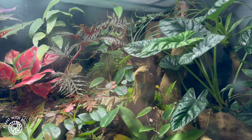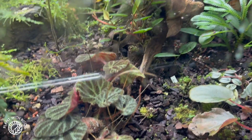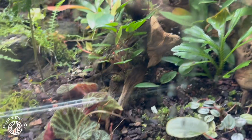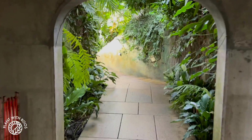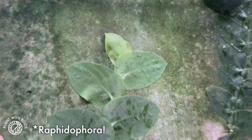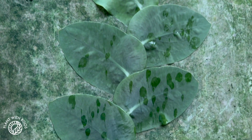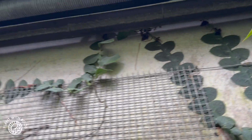There's Alocasia sinuata in there. I hope you can hear me. There's a lot of people right now. Begonia, orchids, ferns. I think if we go this way, we get to the king and queen. Look at this. I think it's a philodendron high on the wall here, shingling. It's literally the same color as the concrete, so it's a little bit hard to see, but very, very cool. There's much more over here as well.